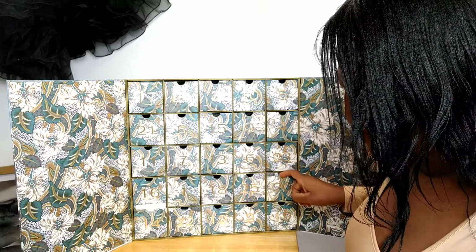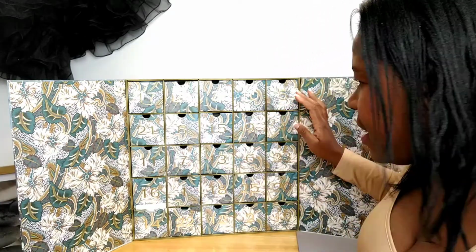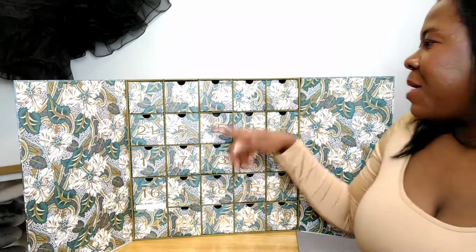No. These are drawers. I want to see the number one. Where? Show it to me. Nobody will see you. You can just show it to me. They can see your hand, but not your face. They can see just here. Okay. So we have 30.